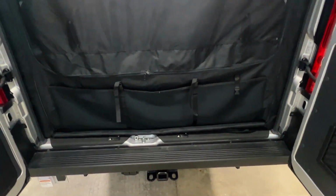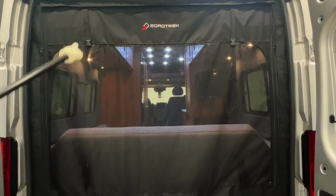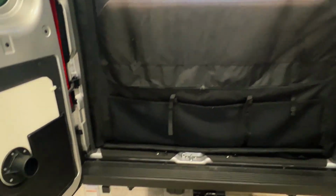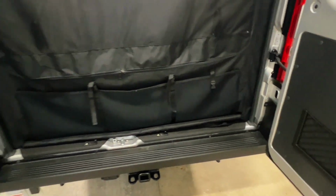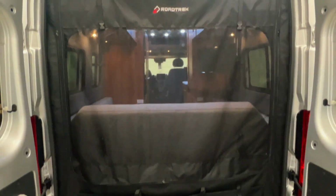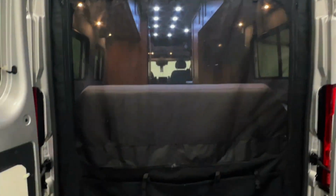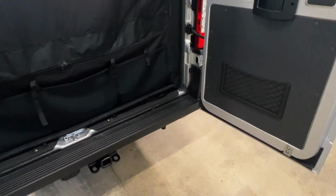Got a similar style screen here in the rear door. You can fold this down or up here, and you can have this where you can't see through, or you can have it screened like so. Zip that up on the sides. This is very intuitive, high quality. I really like these screens. You can shut this door when you have it deployed. Got our backup camera coming here. Got a table in the rear door. A little bit of storage as well.